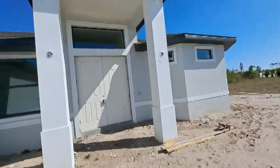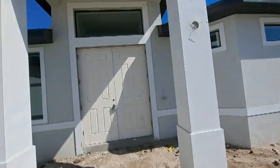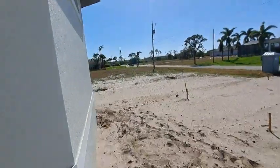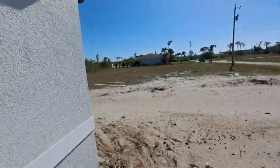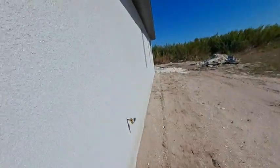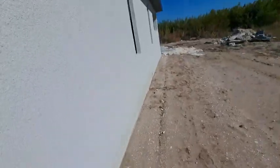A lot of stuff's been done inside. We're going to walk around to the back. I'm pretty sure this is locked. Let's see once. Yep, it's locked. So we're going to head around back. I want to see how the whole outside is doing anyways. And coming around here, all of our hose spigots are now installed.